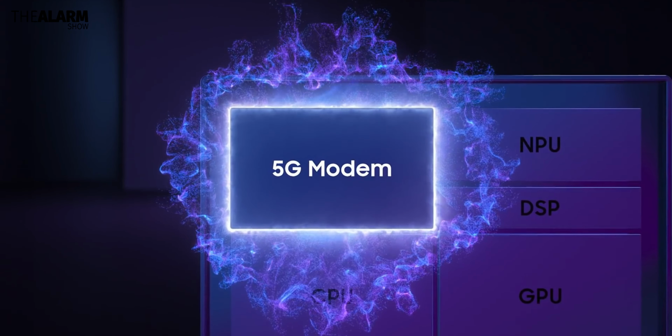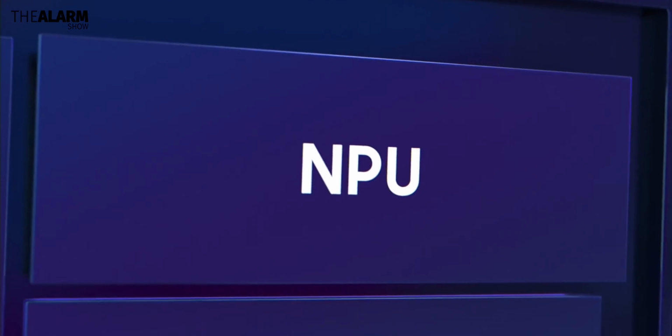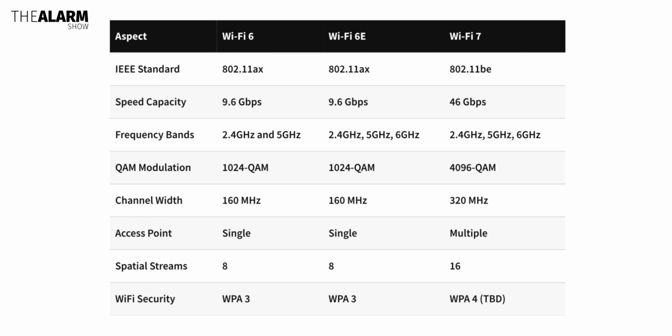Now, other than that, there is also going to be a big improvement in the graphics system as well as in the Qualcomm X70 based modem with up to 10 gigabits per second downlink speed. But this year, we're not getting Wi-Fi 7 on the Pro and Pro Max. That will be coming next year. We're only getting Wi-Fi 6E on the Pro and the Pro Max.